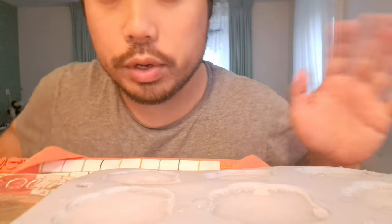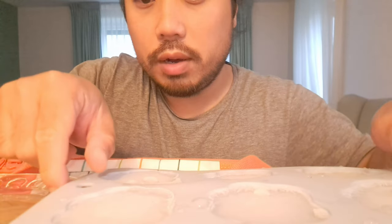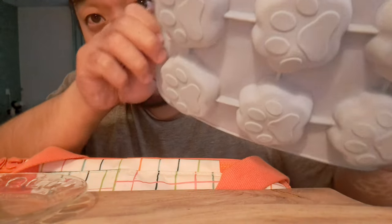I want to show you some pretty molds of this ball-shaped ice.